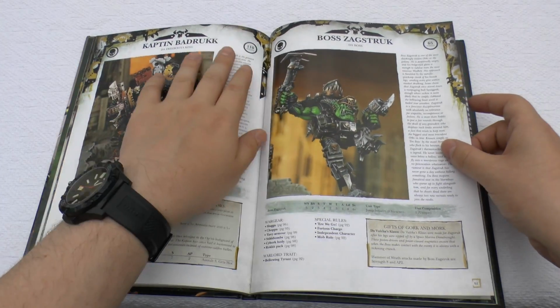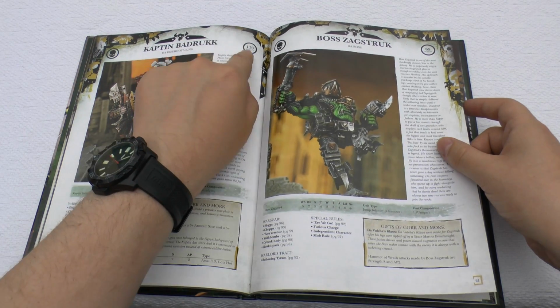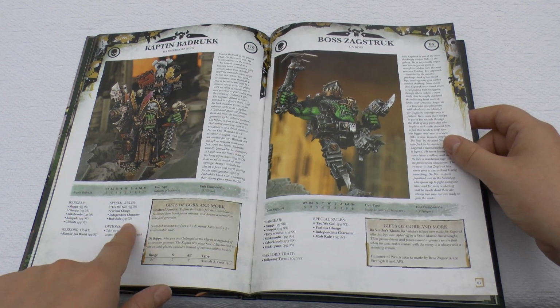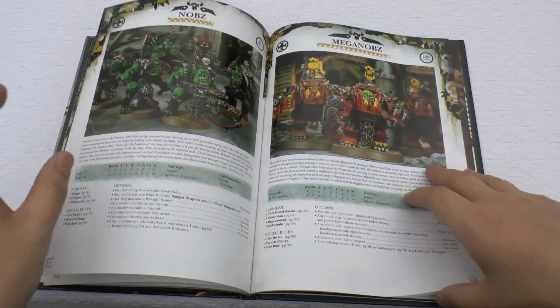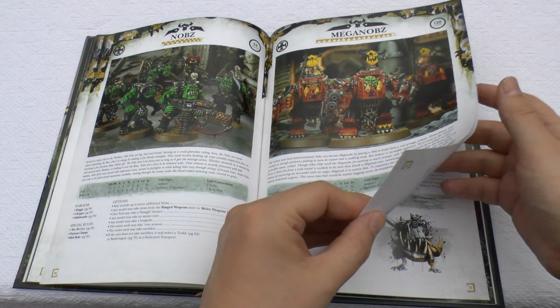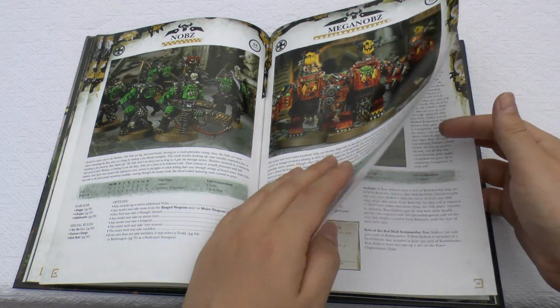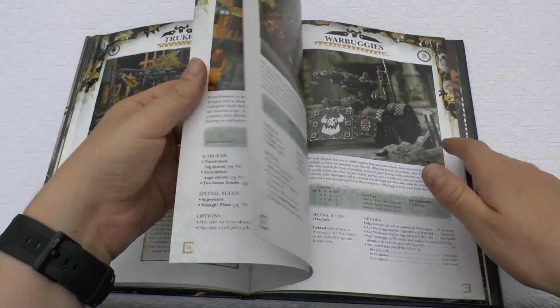I love the layout. I love how you've got what it is. You've got a nice little story about it, or him, and you've got the points, and you've got the rules and things, and then the unit composition. And I really, really like the new layout. I love the colour pictures. I think they're awesome. Like I said, I would have liked some colour art instead, but you know what? It's fine. You can live with it. There's some nice units and things.